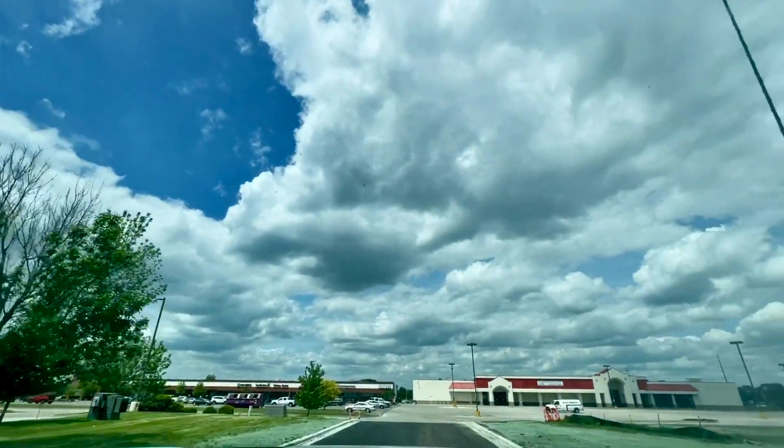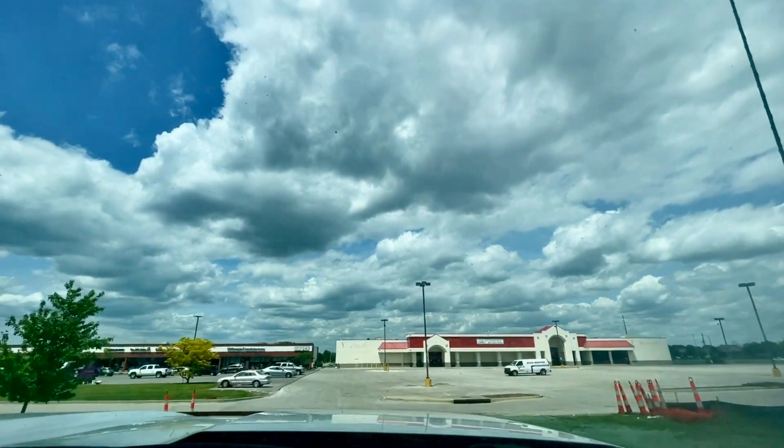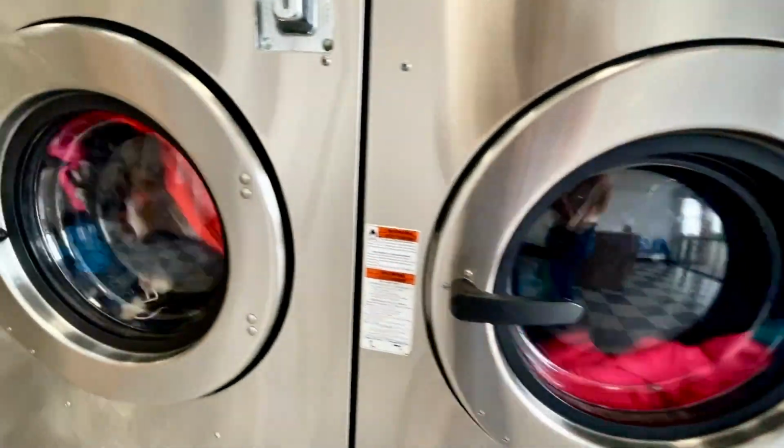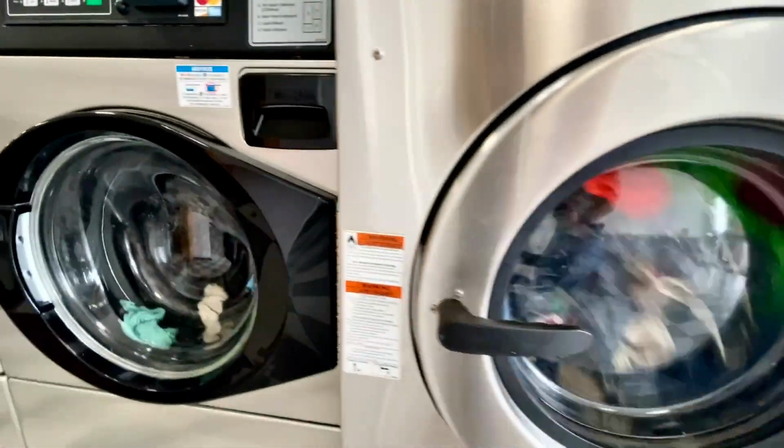And then it was time to do our least favorite chore. It was laundry day. I'd say we pushed it to its absolute limit this time.